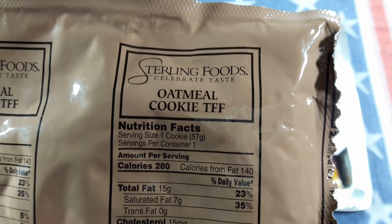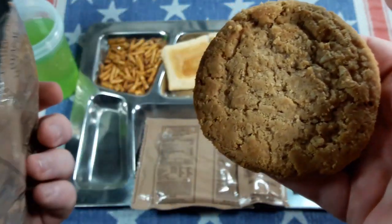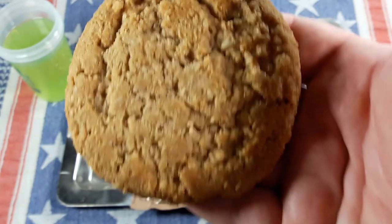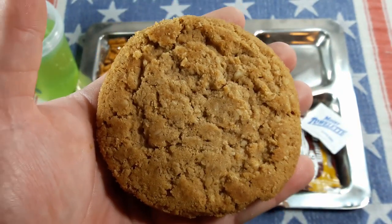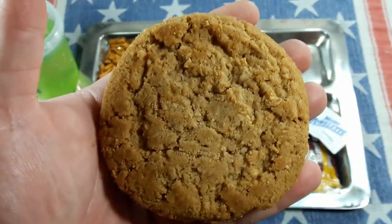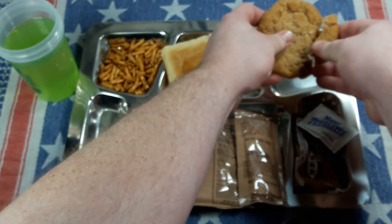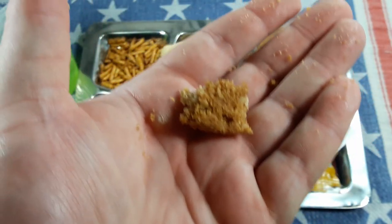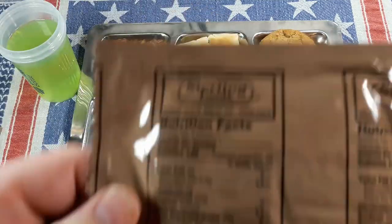Oatmeal cookie TFF. Smells awesome. Let's see if I can get this out of here. Aha! Nothing left in there. These oatmeal cookies always look like those, I forget what they're called, but they got the frosting on the top. This one just looks like one without the frosting on it. Got a backwash taste of apple cinnamon. It's kind of weird. Tastes okay though.